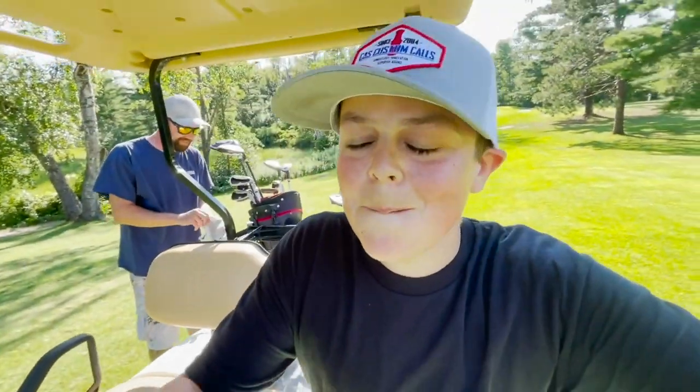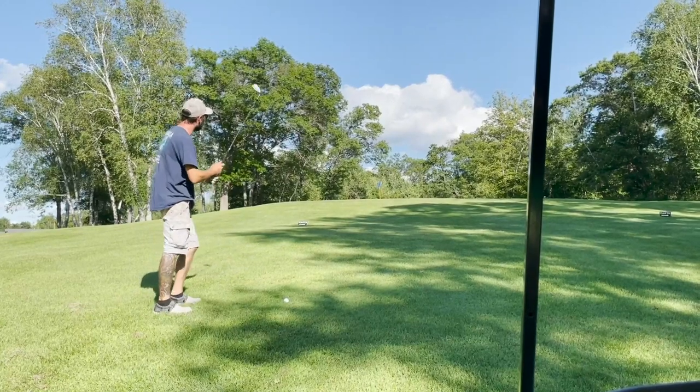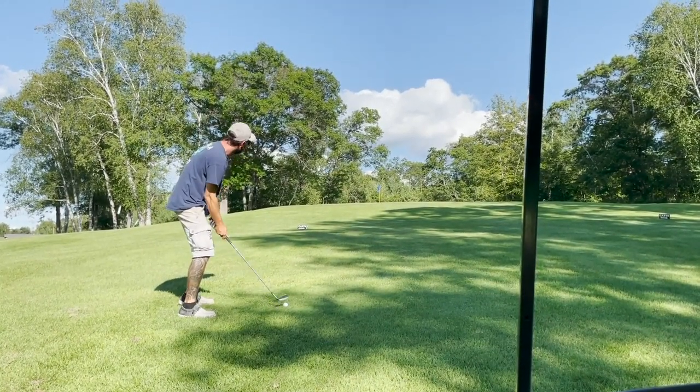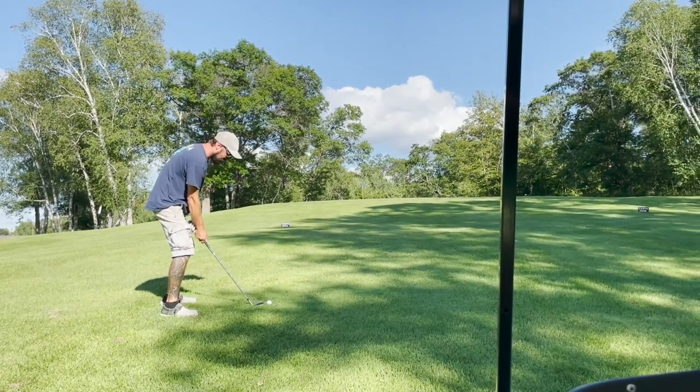That was so good. Yeah, pretty good. That thing was beautiful. That was really good. About 40 out, eh? Yeah, I'd say so. Uphill, so we can't do a bump and run, so I try to get it to drop right at the top, so it rolls down. The only thing to do is a flop shot, you know, get it up there, I guess.